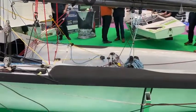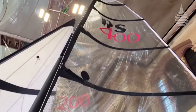Now, I mean, Ian is a man of impeccable taste. He races an RS 400. Obviously, I'm not biased at all.